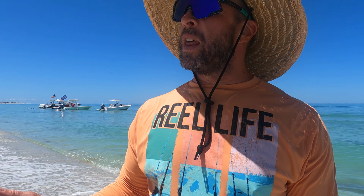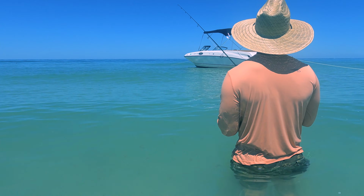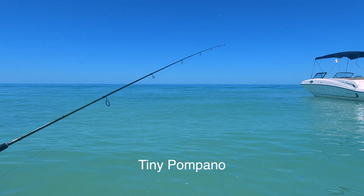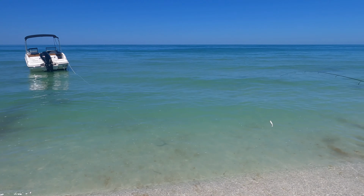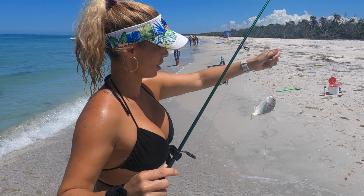So we're gonna try to catch another pompano. Oh, I won't do that spot. You're right. I got a bite, but he just ate it off again, I'm done. That one? A tiny pompano. I lost him, what the heck? Is that like a perch? What is this? Yeah, it's like a perch.